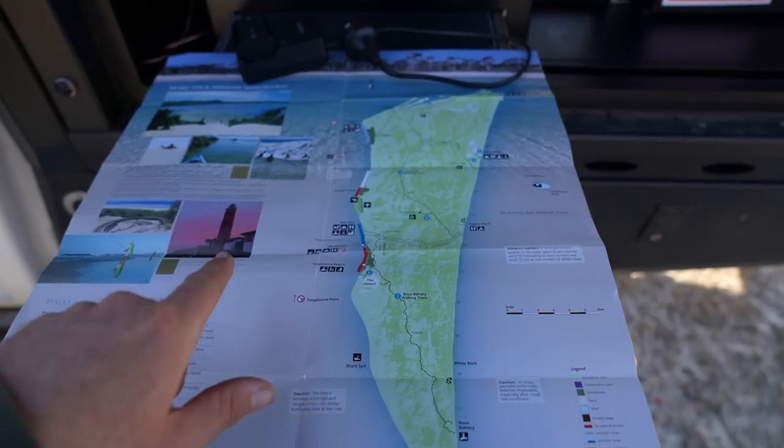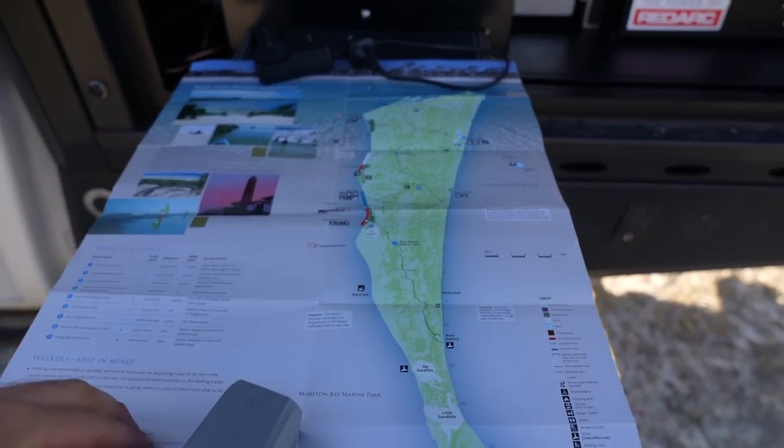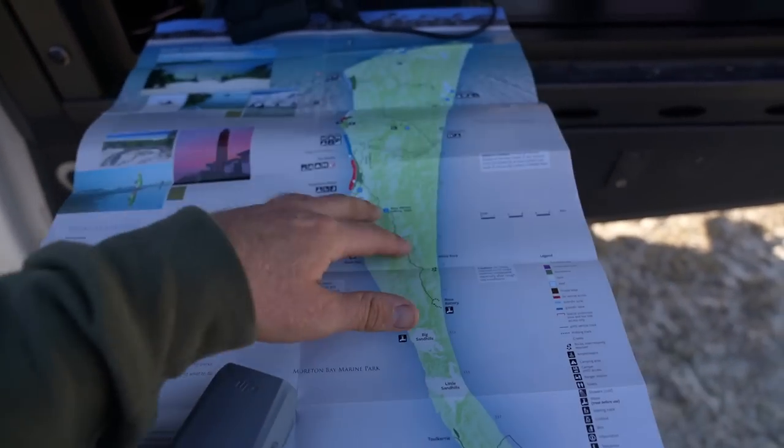This map I got on the ferry on the way over here yesterday, it's just a free map that comes with you. That wind has dropped off a little bit overnight, which is nice. Nice sunny.